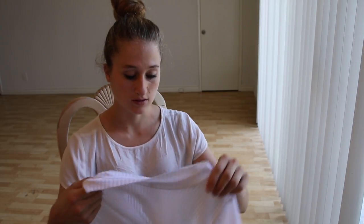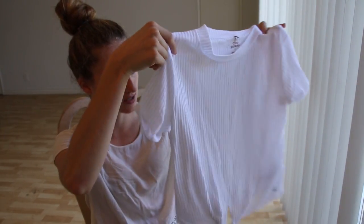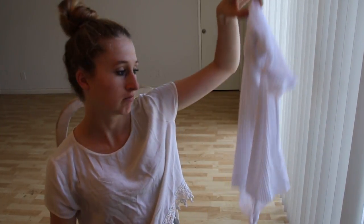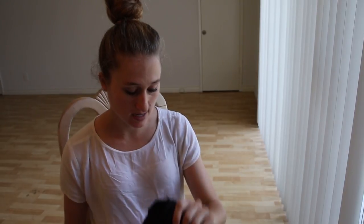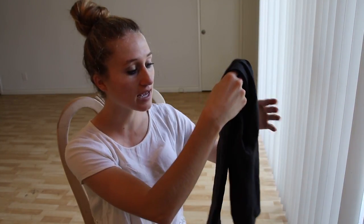So I love their shirts. This is an example of one of their white, really light cotton shirts. You can see it probably weighs like, I don't know, a feather. It's so cute and super light. And these are also a pair of black yoga pants. I travel with a variety of different pants. Yoga pants are some of my favorite.